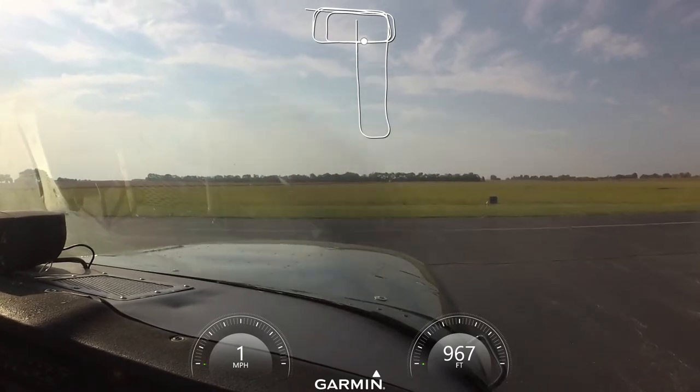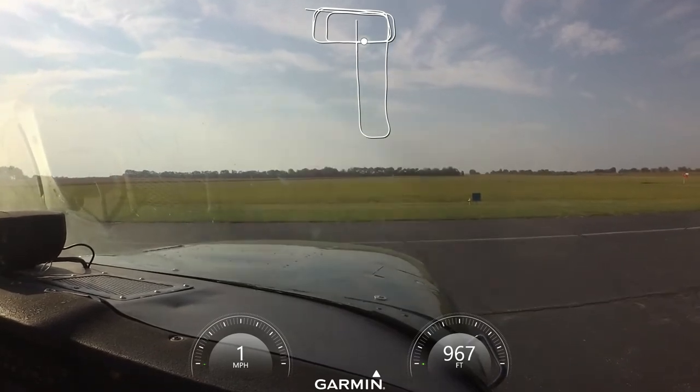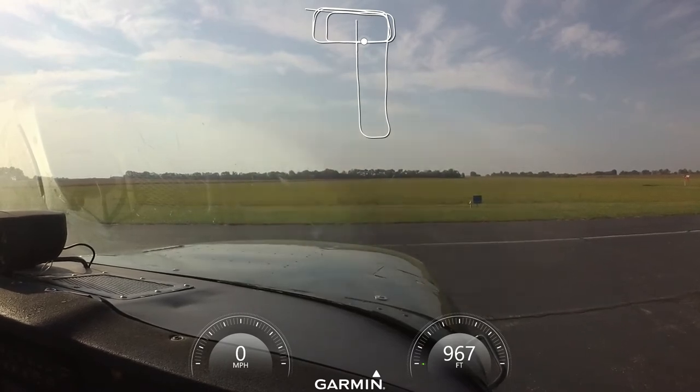Gardner traffic, North American 3639 Foxtrot is short final, low approach 26. I've got traffic on the ramp there in sight. I better turn around here. Okay, we're just coming by to say hi. Don't worry, we'll wait for you. Traffic on final, we'll wait for you.